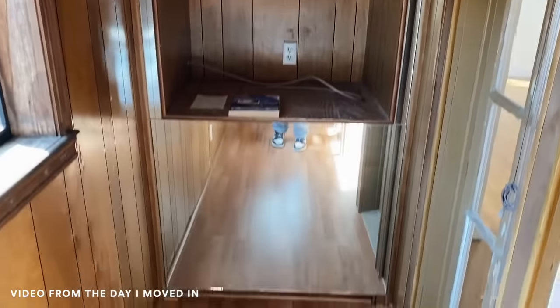Exiting the horror movie room, we're going to walk our way into the kitchen space. There's lots of divider walls in here, but I still feel like it's pretty open, which I like.